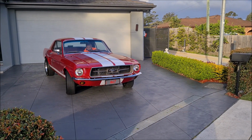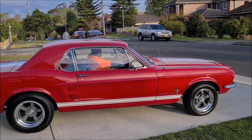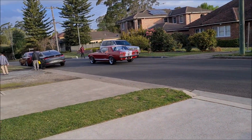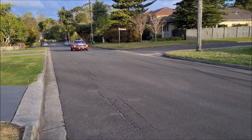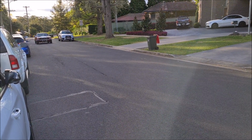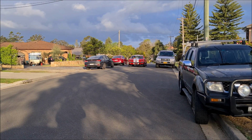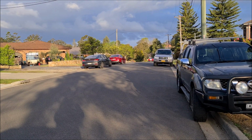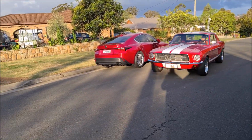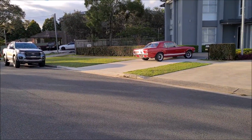We'll listen to this car go for a little run. Look how beautiful these cars are. That's a timeless design. The 1967 Mustang. Look how beautiful that is. Candy apple. Candy apple with those white stripes, it really sets it off. Beautiful. Very good.